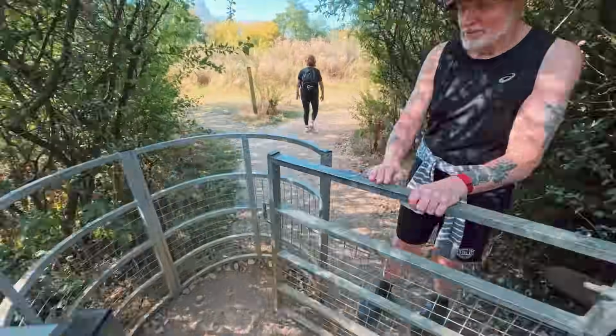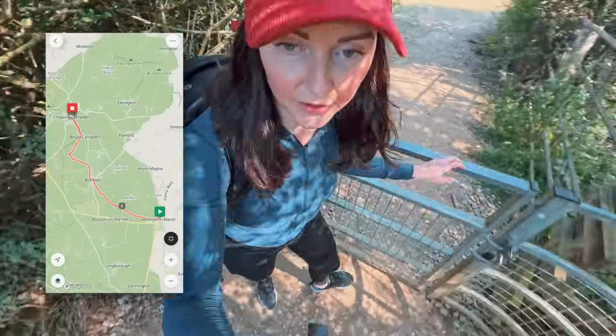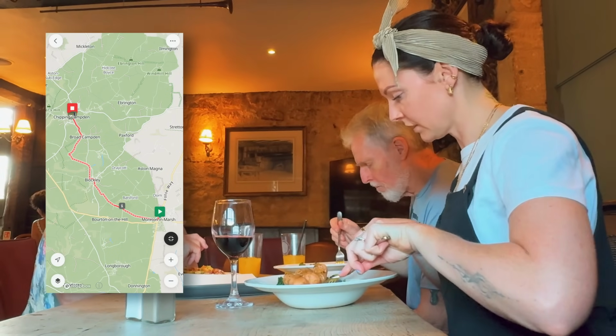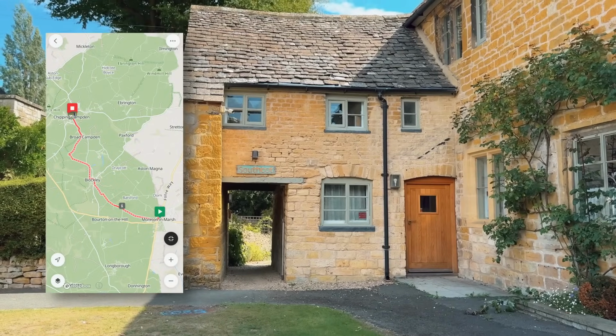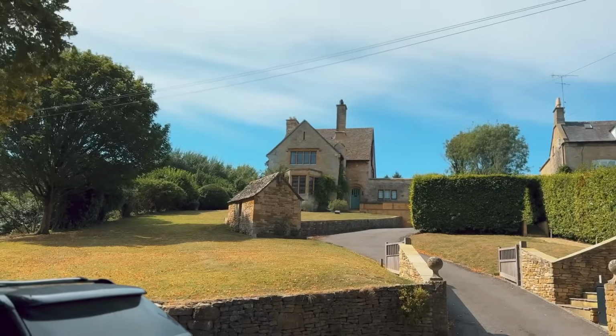From there, the walk would take us through the enchanting Batsford Arboretum and then onto the little village of Blockley for lunch. After that, we'd wind our way past Broadcampden, famous for its thatched cottages and honey-coloured stone, before finishing the day in Chipping Campden, one of the most iconic market towns in the Cotswolds.